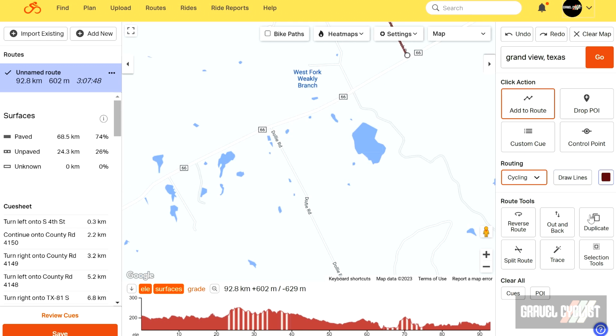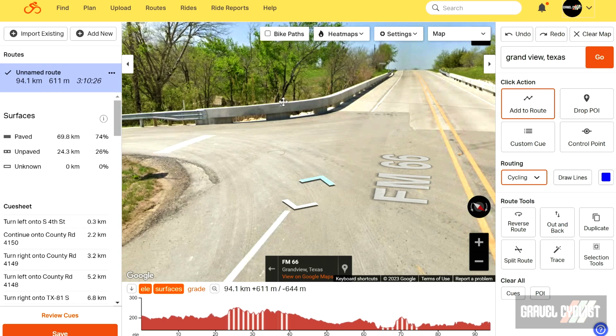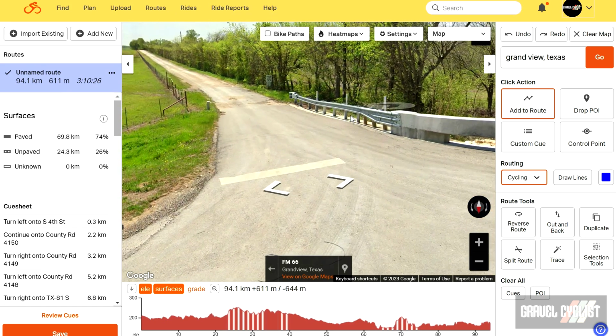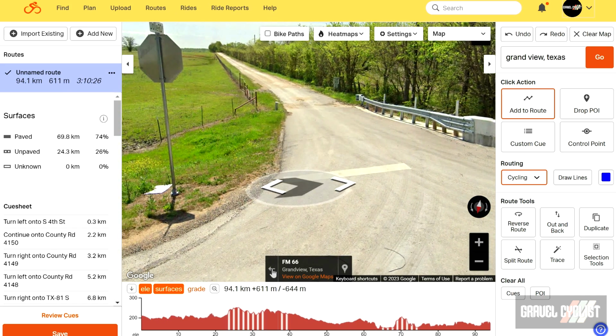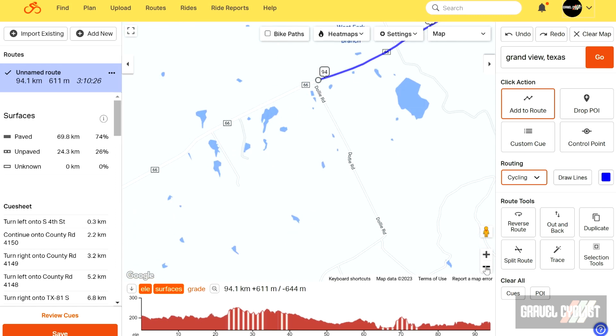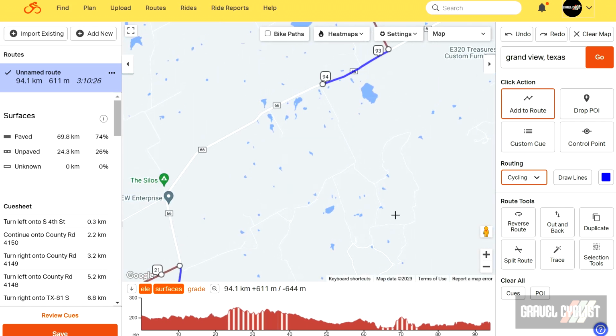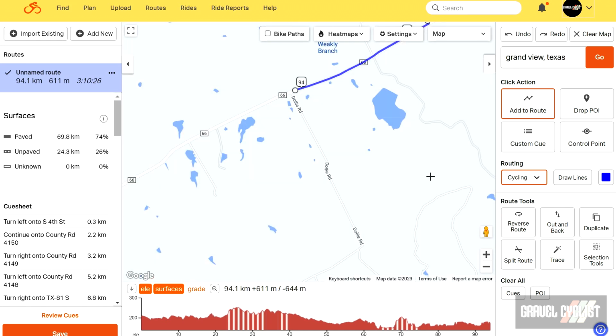So first of all, let's just switch the road color back to blue and drop a little Google guy right there. See what happens. Oh, there's dirt. Okay, well that's interesting. Let's zoom out here. I'm going to put it in the satellite view, even though it looks like dirt on the Google Street View.